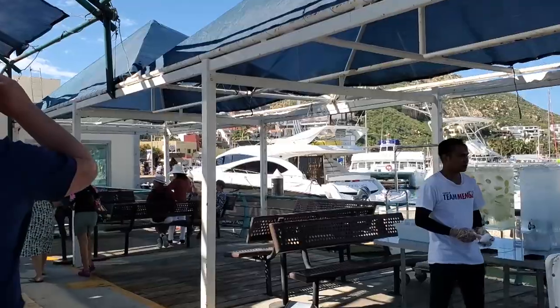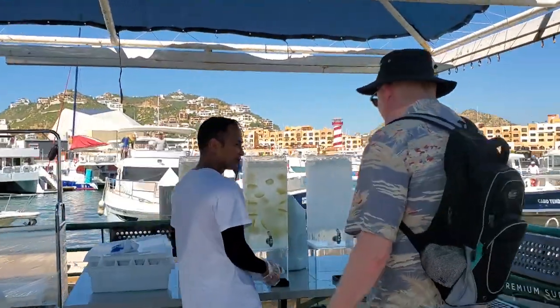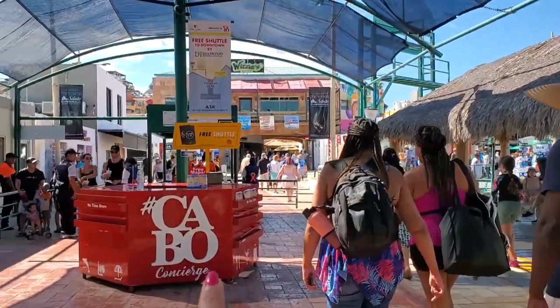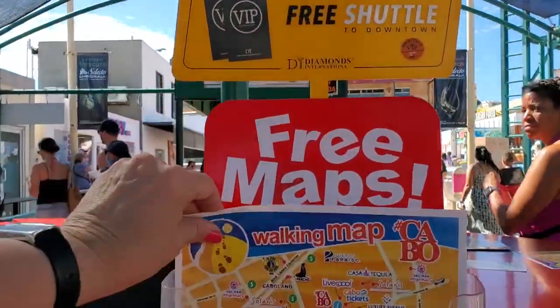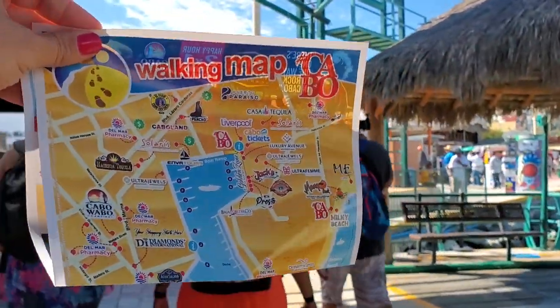We just stepped off and we're in Cabo San Lucas, Mexico. Okay, so when you first step off, they're gonna ask for lots of pictures. So you're welcome to take some pictures. They also have refreshments right here, because it's very important to stay hydrated. And over here, you get the free maps. It says it right there. And these are really great to have, and that way you can see where to go and what to do.